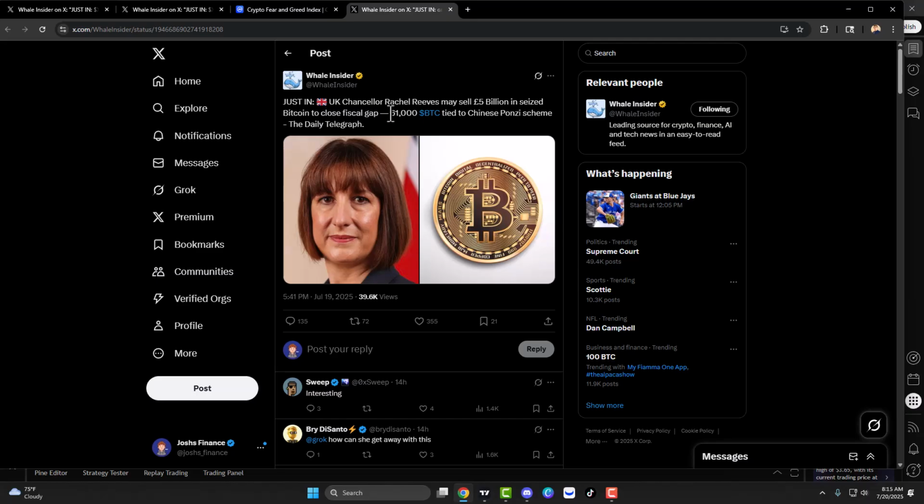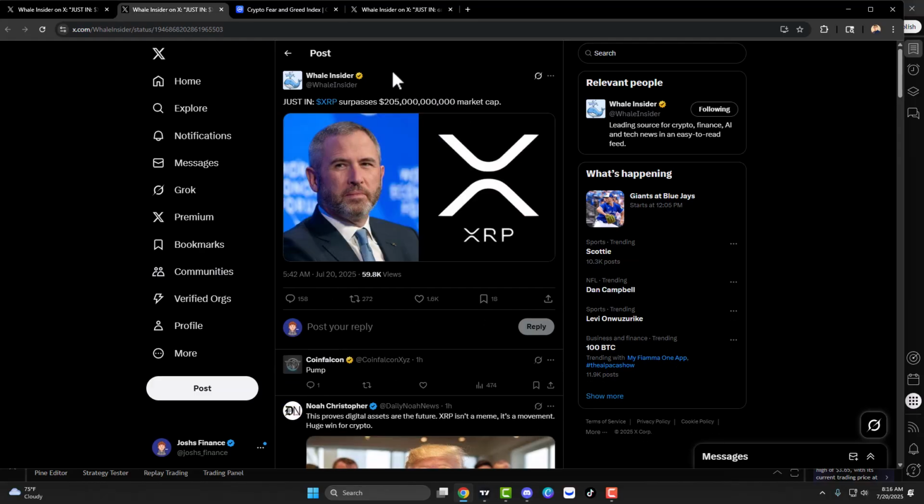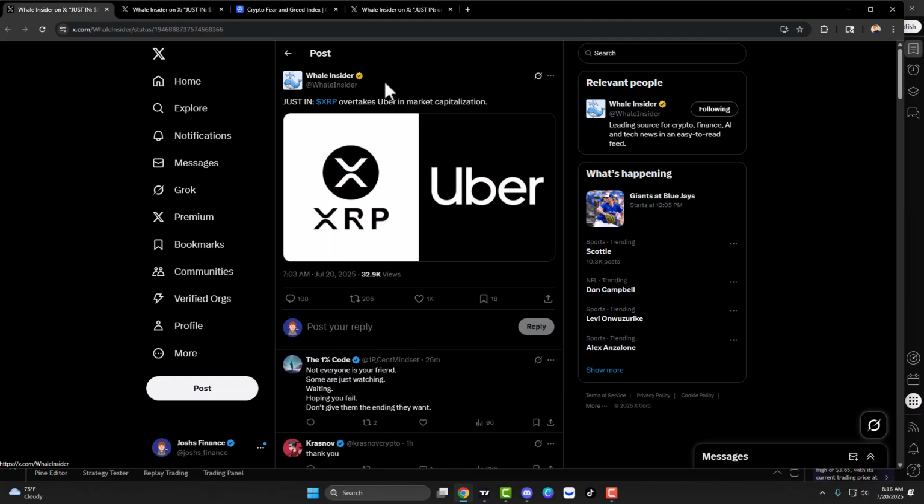That would be right around that 61,000 Bitcoin sell, if they do get authorization to sell that 61,000 Bitcoin that was tied to the Chinese Ponzi scheme that they had seized. A fun fact about XRP, it surpassed over $205 million market cap. So that's really great. 205 mil market cap is the all-time high on XRP. Another fun fact, XRP overtook Uber in market cap earlier today.